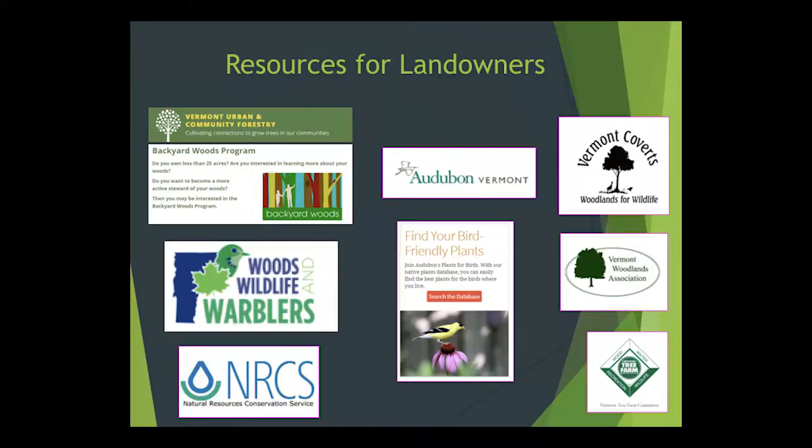There's also a bunch of different organizations that we partner with quite often. There's a new one called Backyard Woods from UVM Extension, and it's focused on landowners that own property smaller than 20 acres. So if you own a small property, you just need some ideas and want some advice, it's a great program to sign up for. They do walks out in the woods, and they provide webinar talks with a bunch of different professionals.